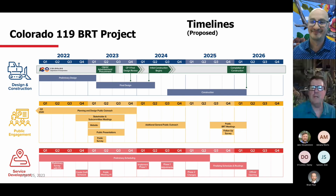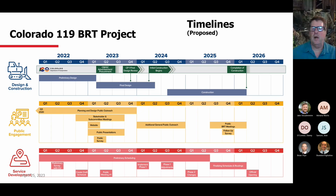Good evening, Greg Filkin, service scheduling planner for the North team. Currently, we spent the last year doing a preliminary survey with CU as far as what their needs would be for the two lines, the blue line and the orange line. Late last year, we created a draft schedule. We are currently having our public meeting number 1.